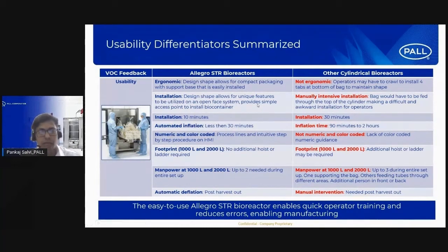And talking about automated inflation, it takes about 30 minutes against a cylindrical bioreactor, which can take about 90 minutes for 2000 liters. The tubings are color coded and numerical, so the coding helps you to install it. It is very intuitive. Talking about the footprint, the 2000 liter bioreactor is just about 3 meters, because of which you don't need a ladder, only a step stool can work. Talking about manpower, two personnel can handle the entire setup. And automated deflation reduces your disposal volume. That basically gives you an assurance that there would be reduced errors in the manufacturing.